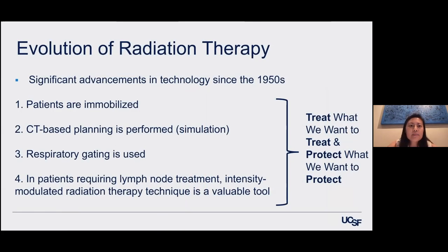So let me talk a little bit about the evolution of radiation therapy. I talked a little bit about how there are significant advancements in technology, and this is true since the 1950s. The first thing that's really important is that patients are now immobilized. What that means is that we don't just put you on the table and allow you to move your arms however you want. We put all of our breast patients in something called a breast board. Most often, patients are lying on their back with their arms up, and their arms are being held in these little cup holders that help to keep them steady.